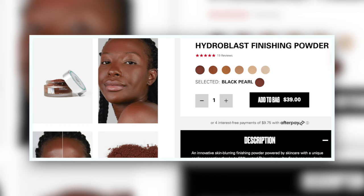I've used powders like this in the past. Prescriptives had one, and I think Becca had one, but it's a powder that has water in it. When you put it on, it feels cool on your skin. I tried this and it made my skin look laden with makeup. It just soaked it up so badly, and I was like, uh-oh. So I will try this again.